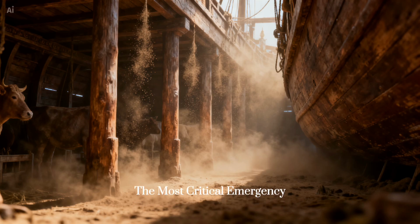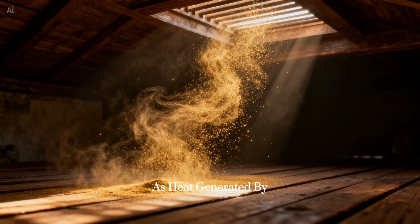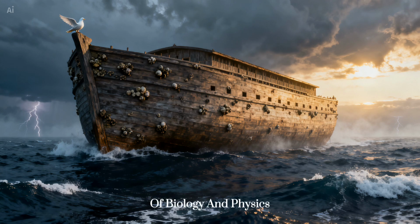The most critical emergency was the air itself. Confining thousands of beings in a sealed space would cause toxic gases to skyrocket. Yet the Ark possessed a natural chimney, the Zohar, a continuous opening running along the very top of the vessel. As heat generated by the animals rose, the warm air drifted upward and escaped, drawing fresh, cool air down through intake ducts. Amidst the roar of the tempest, the flickering glow of oil lamps was the only light guiding Noah's family as they checked on animal health. Controlling temperature and humidity through entirely natural means is clear evidence of a deep understanding of biology and physics.